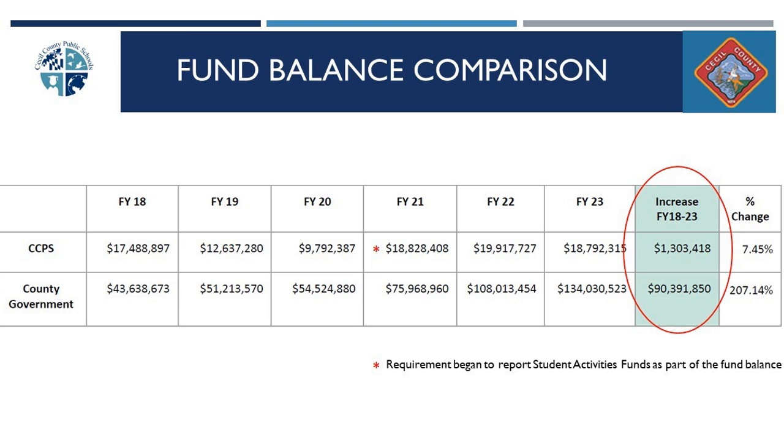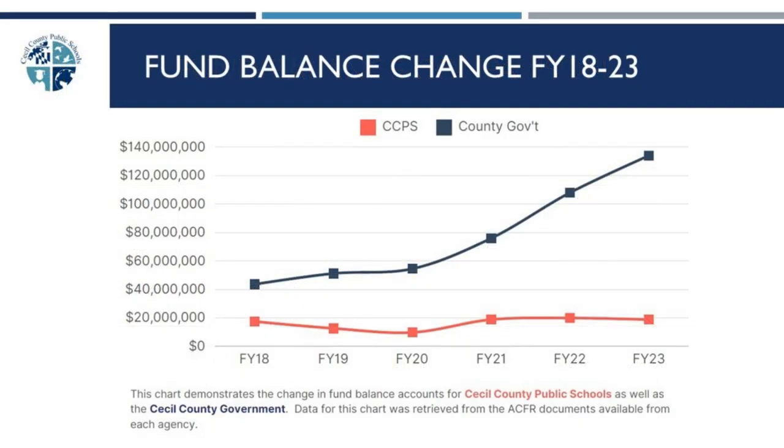This year was also an anomaly because in planning for FY21, no one could have predicted that the pandemic would prevent us from resuming normal operations for over a year. Many things, such as sports and other clubs and activities, did not occur, which led to a higher than normal fund balance that year. In contrast, the Cecil County government demonstrates a pattern of repeated large fund balance increases. This begs the question of whether revenue is not being properly estimated or whether the revenue is just not being spent on the needs of the county and its citizens.